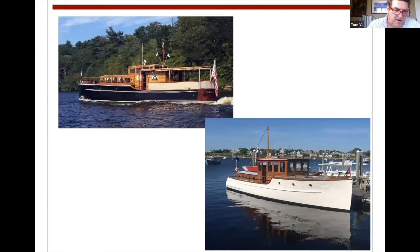Other respectably powerful cruisers of the day included the Annie Laurie in the upper left, and the former rum runner, Katie Mack. Katie Mack was built for speed and stealth for obvious reasons. And when she was built, she was devoid of any kind of comfort. It was just an empty hull, basically, so they could load it up with Canadian whiskey. But since then, she's been modified with a galley and bunks and cabins and whatnot.